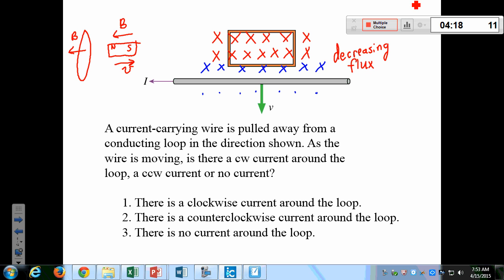All right, so we do our right-hand rule. Imagine our thumb goes in the direction of the current, then our fingers curl like this, so our current has to go left. Erase this. This is a little confusing.